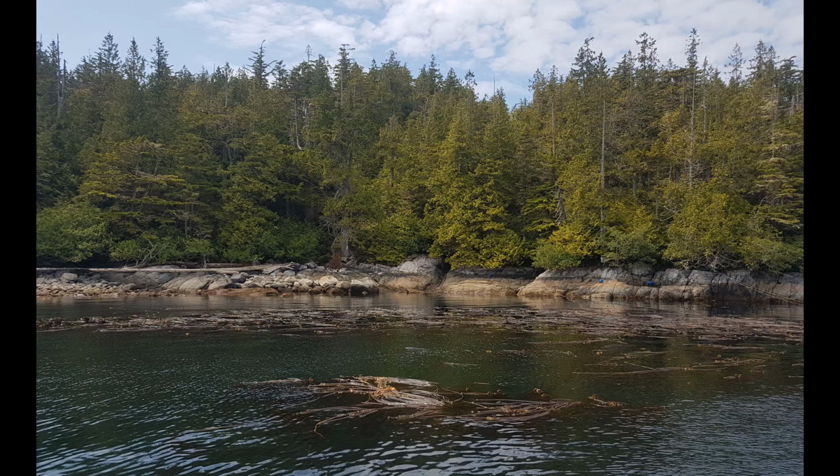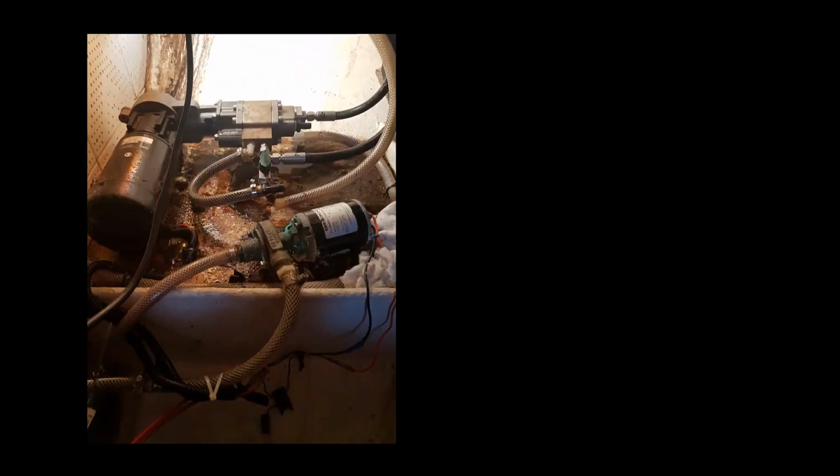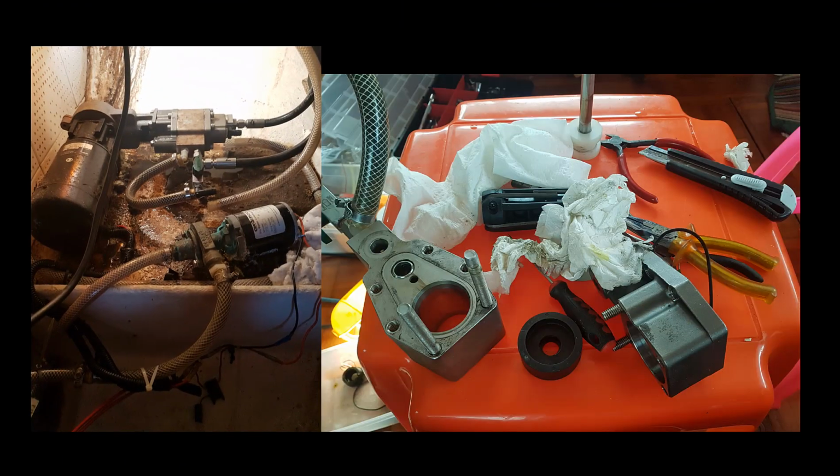Very nice, quiet anchorage, very beautiful. And here we have my Katadyn Watermaker. On the left side it's stored down in the engine room behind the fuel tank. And you see that mess under it. That's sort of a combination of water and oil. The oil came from the motor on the left.